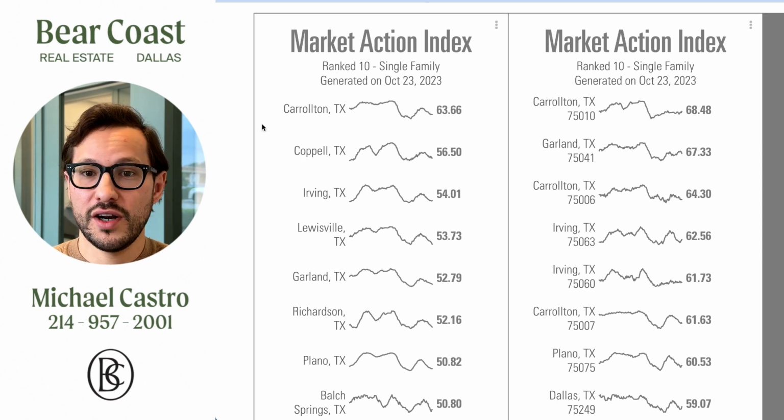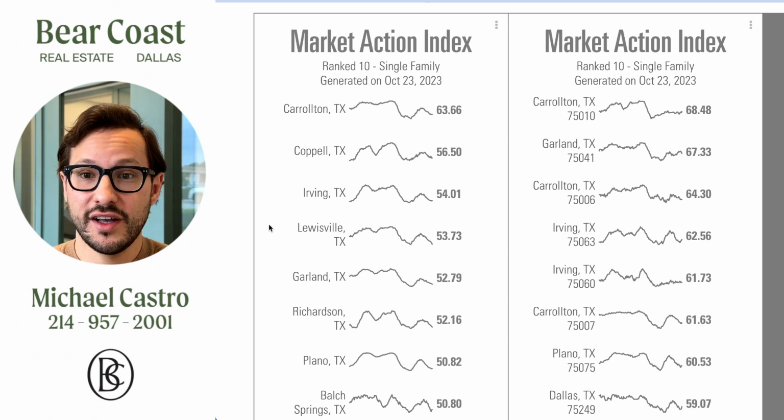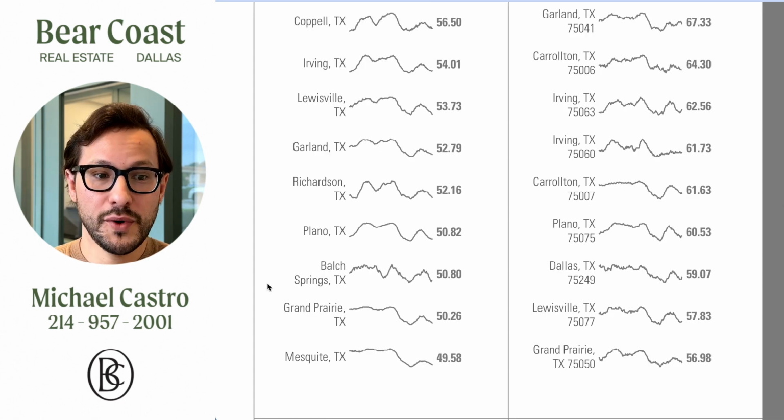Carrollton remains the #1 hottest city this week. Coppell actually heats up 1. Irving heats up 3. Louisville cools off 2. Garland cools off 1. Richardson cools off 1. Plano heats up 3. Balch Springs remains at number 8. Grand Prairie cools off 2, and Mesquite cools off 1.